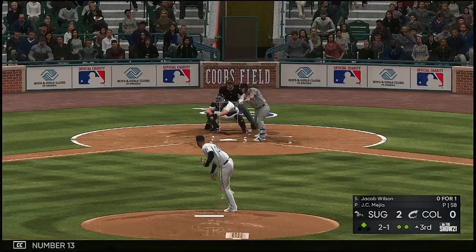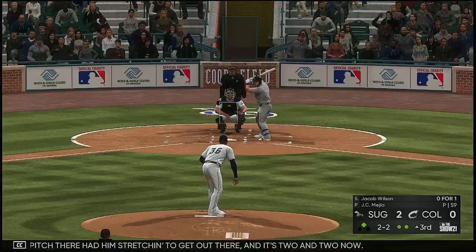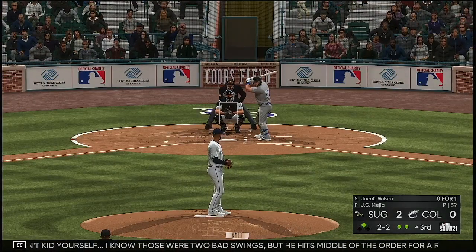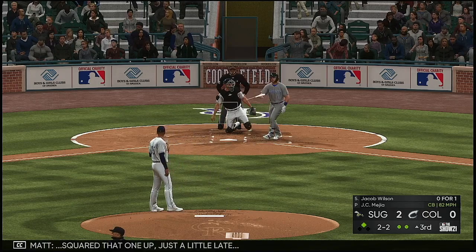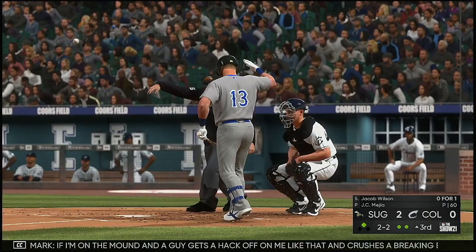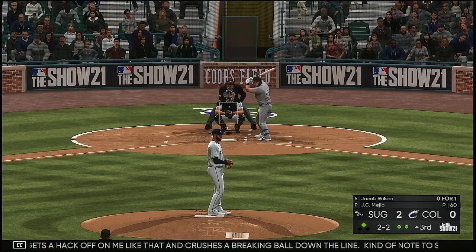At the plate, number 13. On a good pitch there, had him stretching to get out there, and it's 2-2 now. Hey, don't kid yourself. I know those were two bad swings, but he hits middle of the order for a reason. It only takes one swing. He's set. Here's the 2-2. Squared that one up just a little late. If I'm on the mound and a guy gets a hack off on me like that, and crushes a breaking ball down the line, kind of note to self, I'm not going there again.